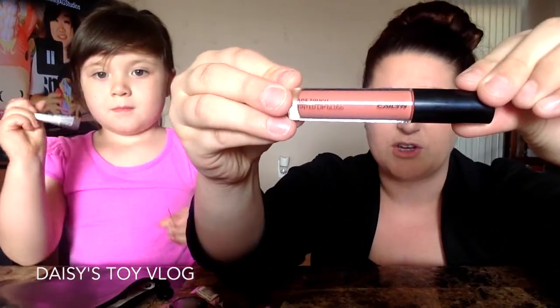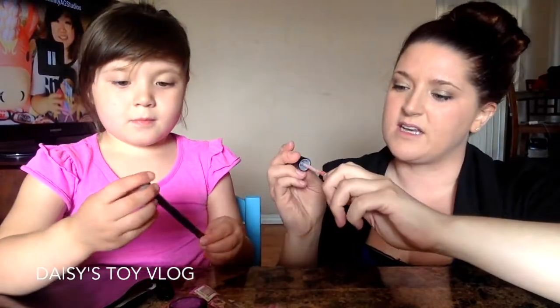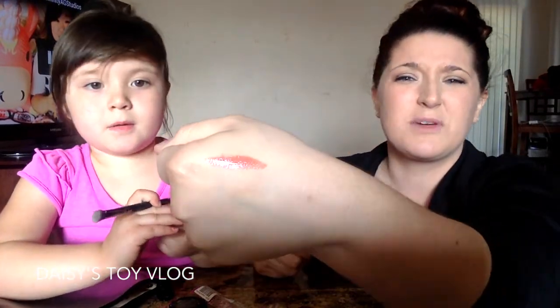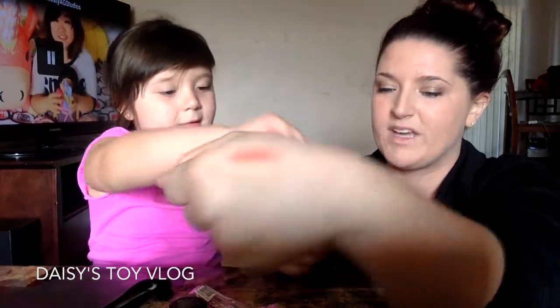It's pretty. It's like a nude. And this is like a brown nude. Okay, what's the next thing, Daisy? We have this little brush. Okay, here's a swatch of this. It's really nude, but that's perfect if you just want your skin color. Yeah, Daisy, do it.